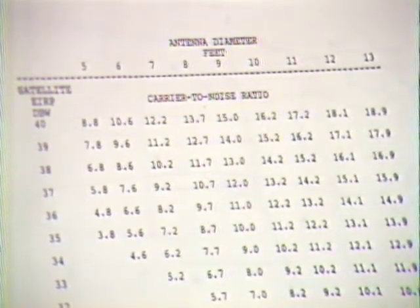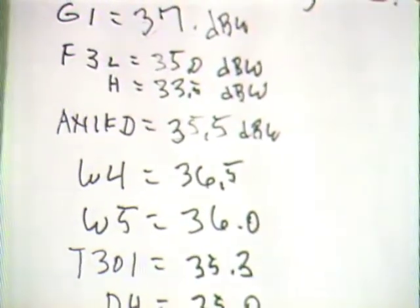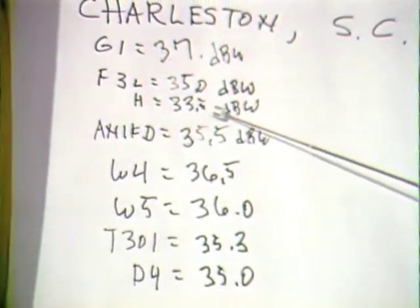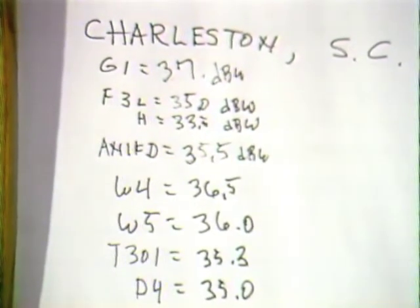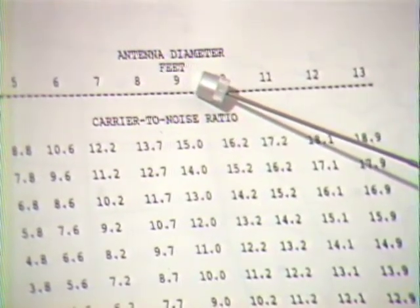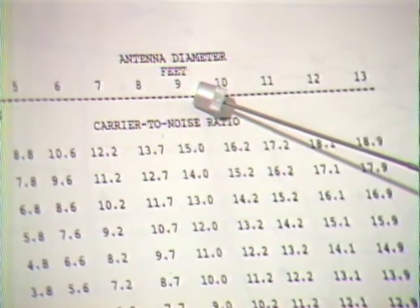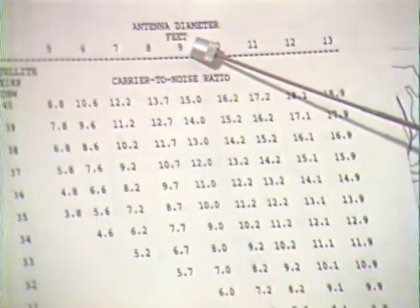So if we were trying to design a system for Charleston, South Carolina, we would go through our collection of data points and find the weakest EIRP and design to that. The weakest looks like it's SATCOM 3, low power at 33.5 dBW. So we come into our chart at 33.5. Well, let's use 33. We come across the chart, and what we're looking for is an 8 dB threshold. That's our basic threshold number. We see 8 there, we go up. That says a minimum size is a 9-foot antenna. So if we put in a 9-foot antenna in Charleston, South Carolina, the weakest transponders on SATCOM 3 would have just a slight amount of sparkles in them.